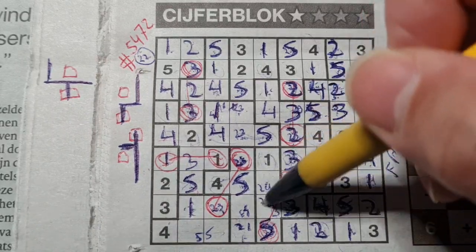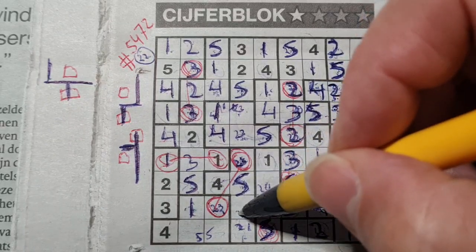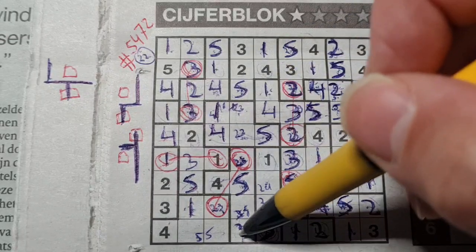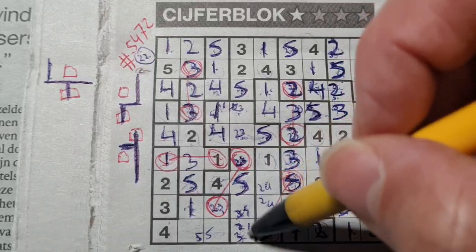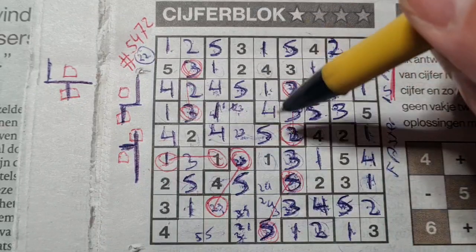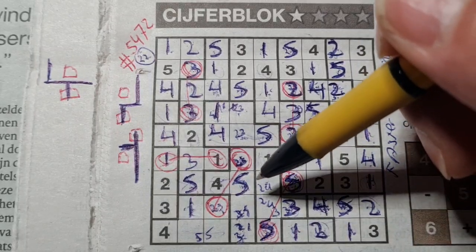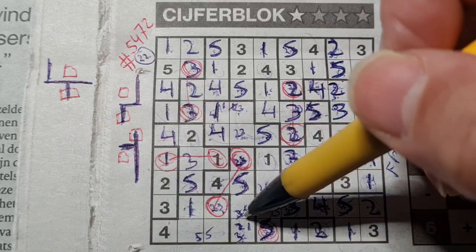Here can't be a 2 because we have a 2 there. The 3 could be a 3 here. Yeah. Here could be also a 3. 3, 2, 1. But I'm stuck here. 5, 2, 3.